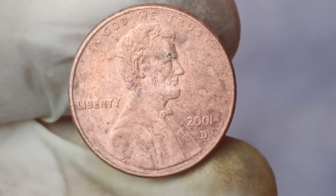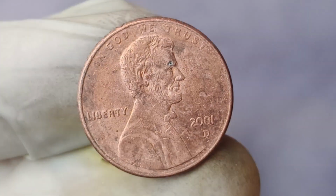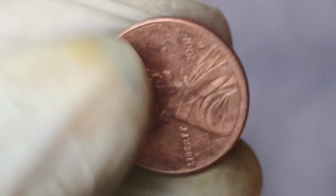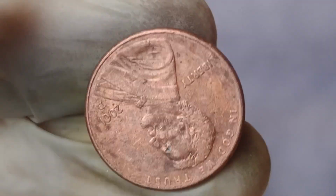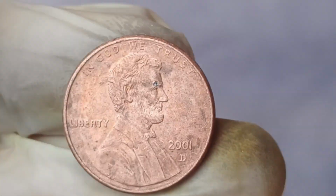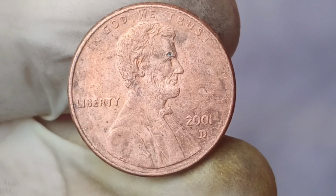Imagine a situation where a coin is struck twice by the same die, but on different parts of the surface, leading to a doubled or even tripled image. That's one type of minting error that can significantly raise the value of a coin. Other types of errors can include misaligned dies, which cause parts of the image to appear off-center, or cut errors, where chunks of metal are missing from the coin's surface.